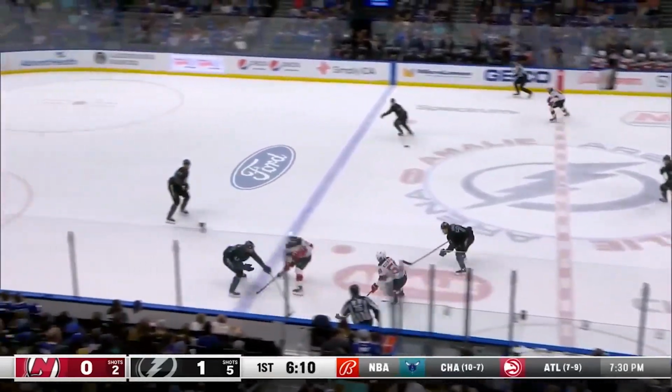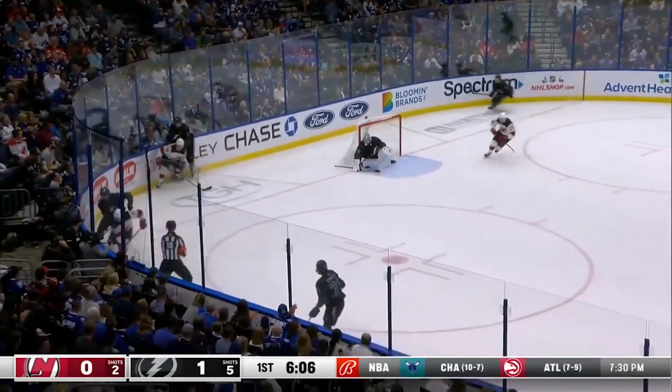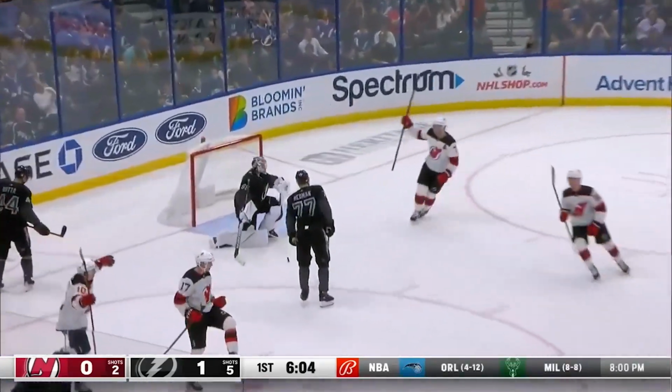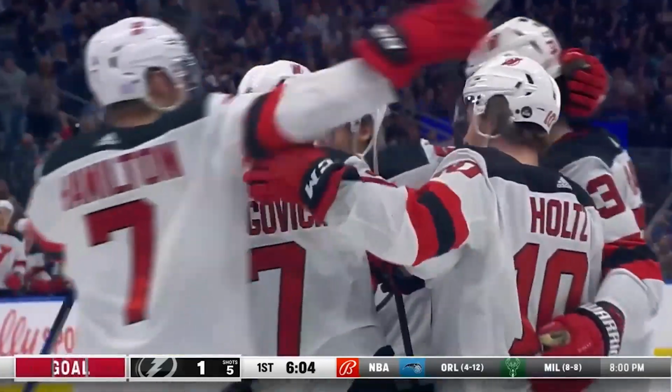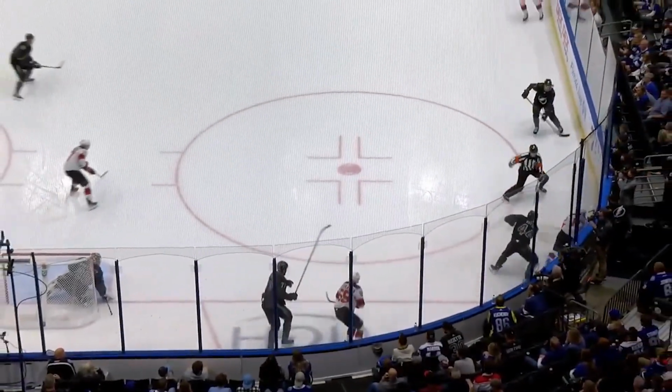At center ice, Kuokkanen. Kuokkanen just outside the blue line, dumps this puck in, goes in after as they try to get some traction. Here's a chance. They score! Sharon Govich finds it on his stick and he buries it. And the Devils have tied the game. To start finding the back of the net, it's a good forecheck.